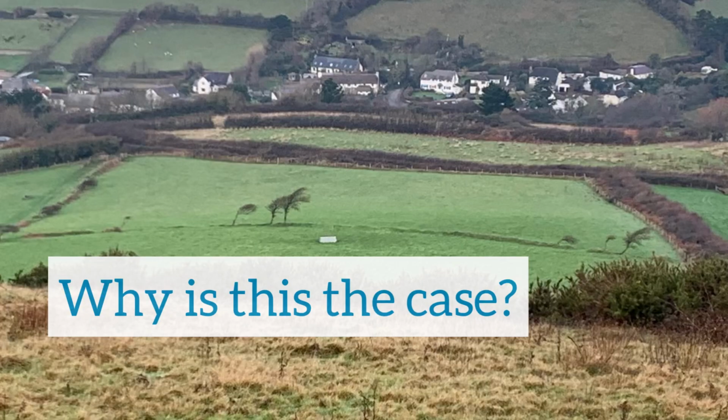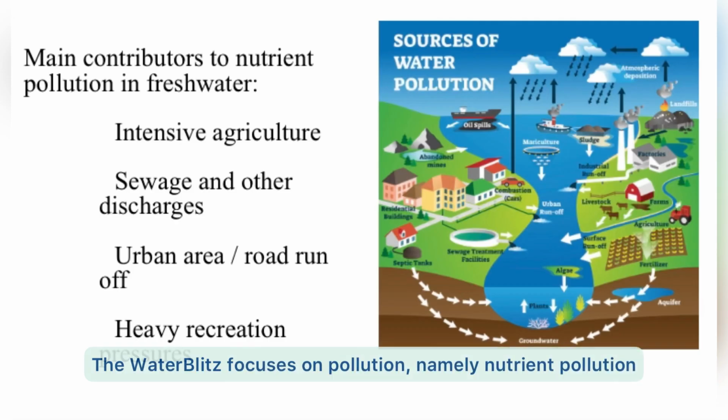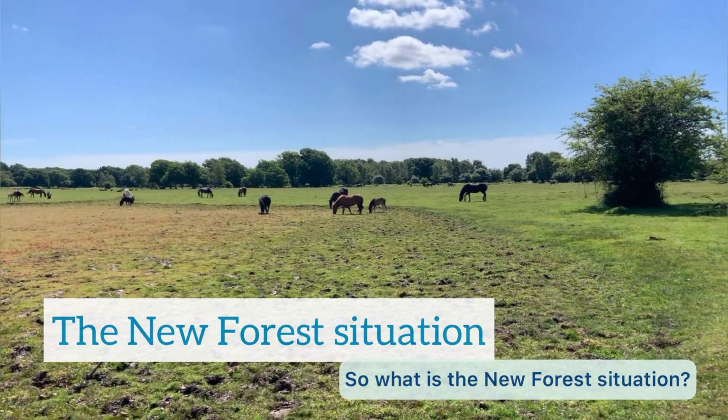Why is this the case? Well, things can be mainly categorised as habitat loss or pollution. The Water Blitz focuses on pollution, namely nutrient pollution, with the main inputs being intensive agriculture, sewage, urban development and recreation. So what is the New Forest situation?